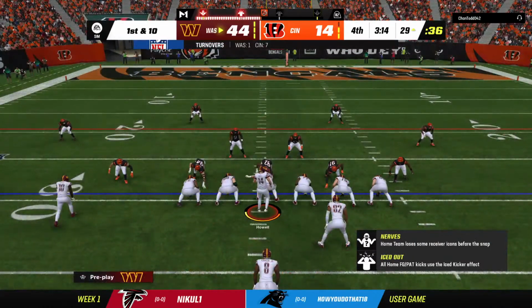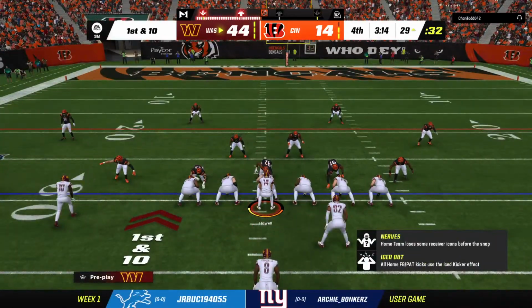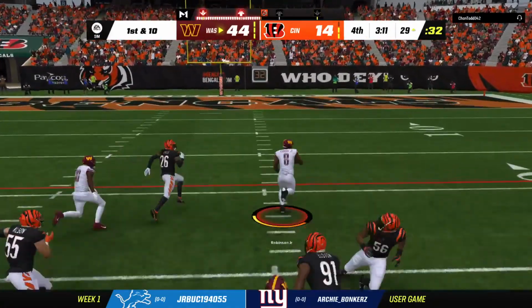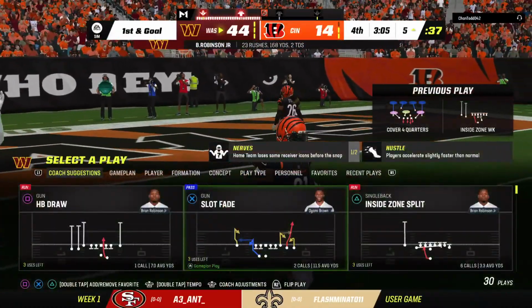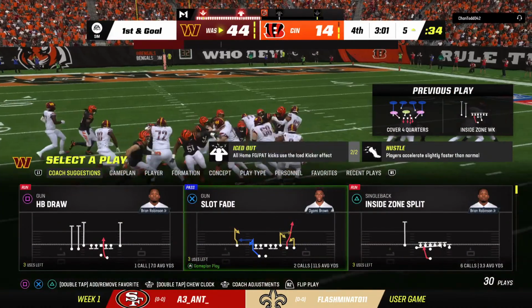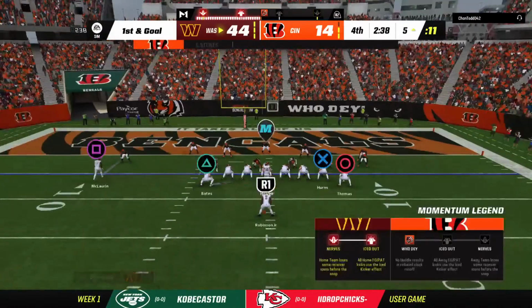Let's go. Straight ahead, it's Robinson. And he goes diving to get as much as he can, following a big gain. A nice little cherry on top there at the end. 168 yards rushing for him now as he has been tremendous all day long.